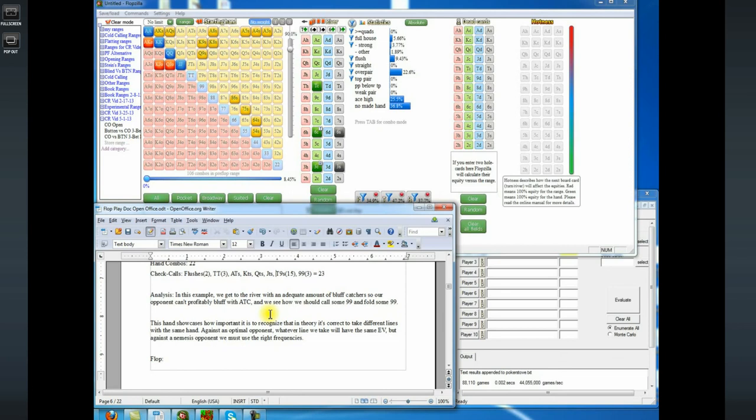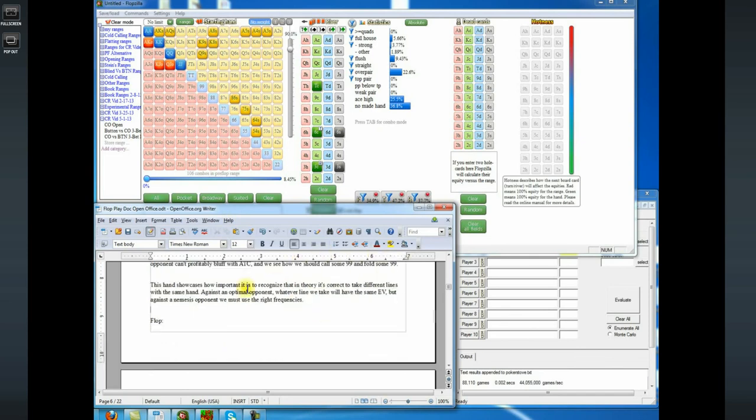An optimal opponent won't exploit you if you always do the same thing with the same hand, but a nemesis opponent can and will. And I hope it's obvious that no one is even capable of playing near optimal poker, much less a nemesis opponent, which would have to know exactly what your ranges are in every single hand and exploit you perfectly. So don't get overly paranoid about this stuff, but I think it's kind of neat to understand it.